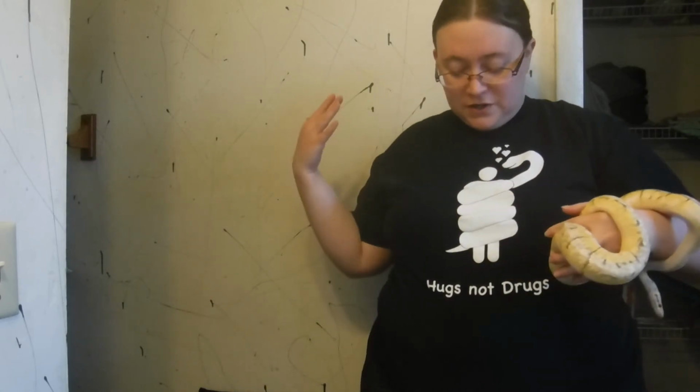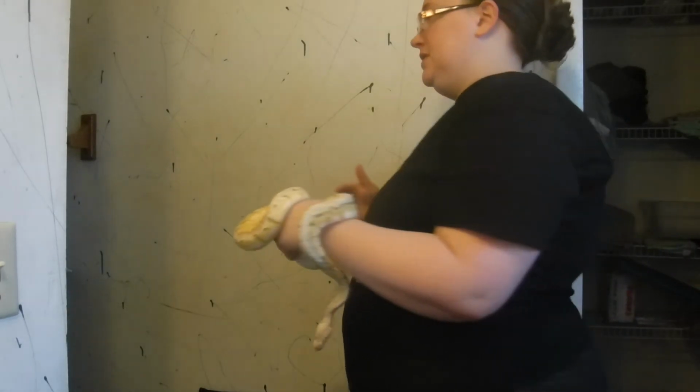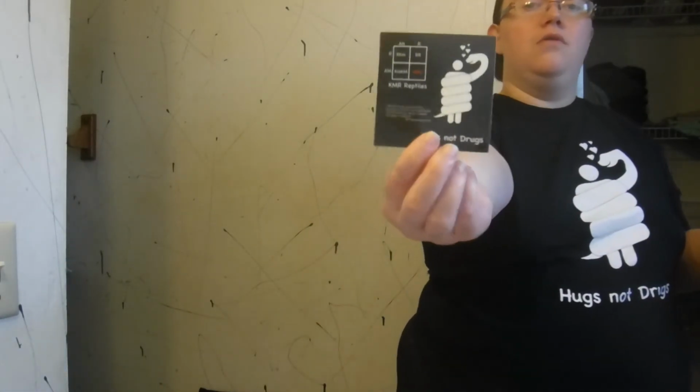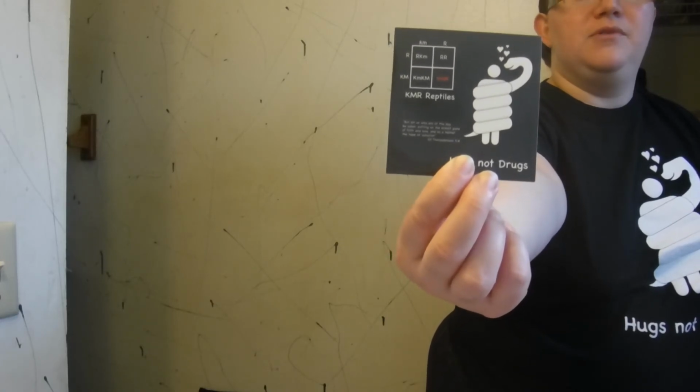So this is actually one of KMR's shirts. You'll see the logo on the back. I also have a picture of the logo there on the sticker. This came with 2 of these stickers.